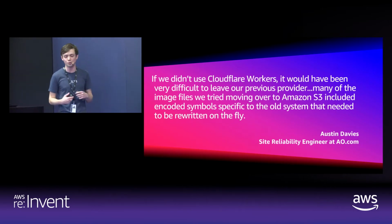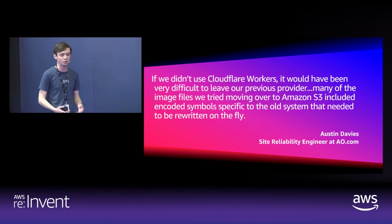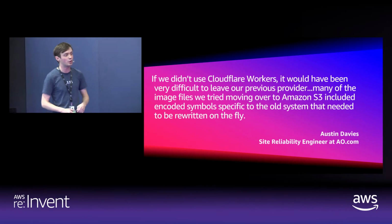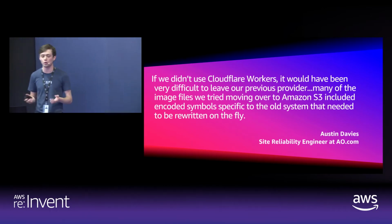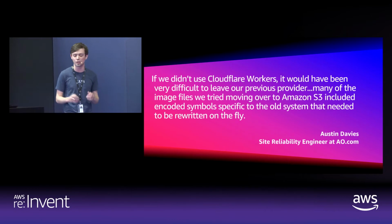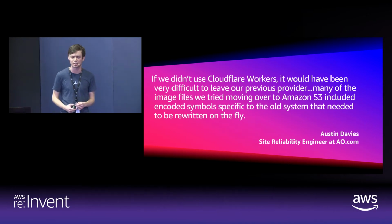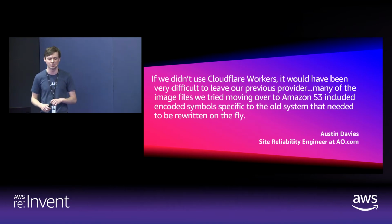So how about somebody who's used Cloudflare Workers to improve performance, security, and actually make their cloud migration? And that's where AO.com comes in. For those of you who aren't familiar, AO.com is the largest online-only retailer of electronic goods in the United Kingdom. AO.com came to Cloudflare wanting to migrate away from their legacy image management solution to a modern cloud storage provider. Unfortunately, their legacy solution, like a lot of legacy solutions, used a non-standard method of naming and categorizing the images, which actually made it incompatible with S3.